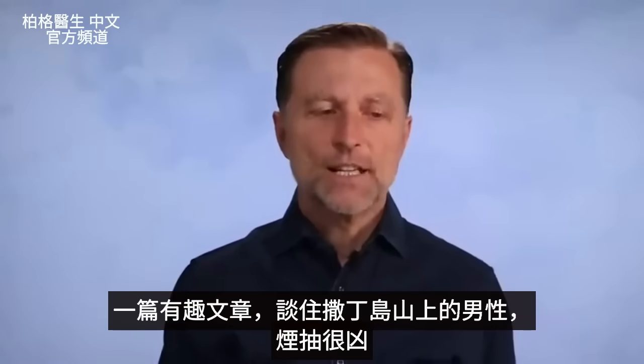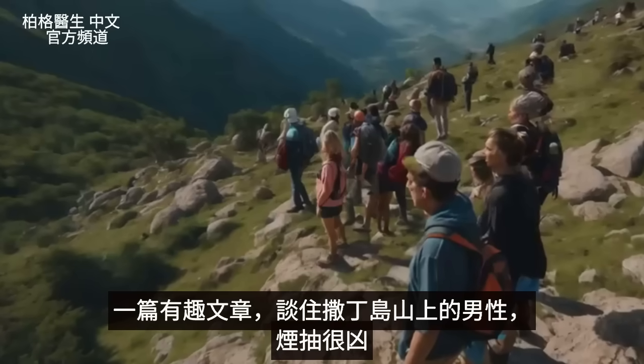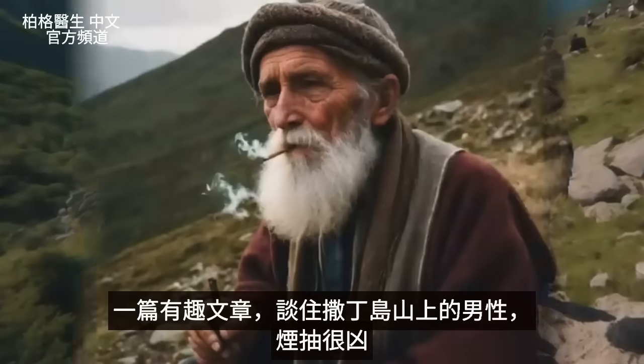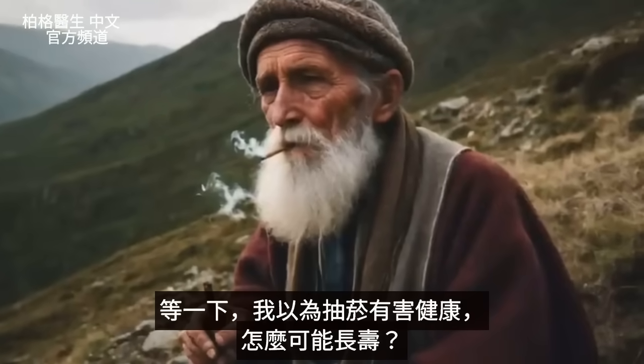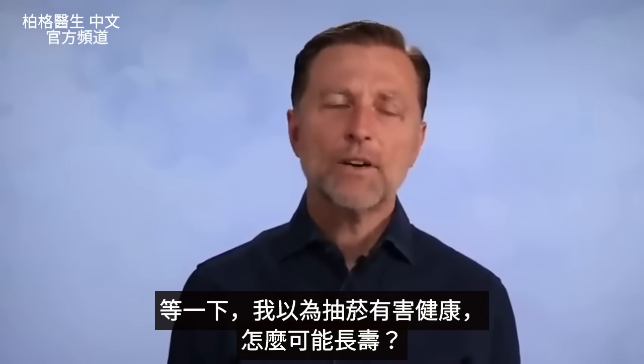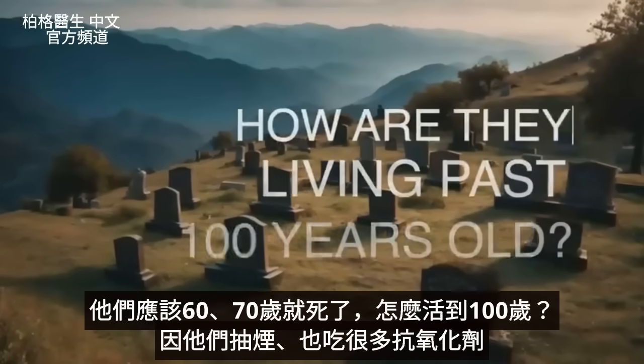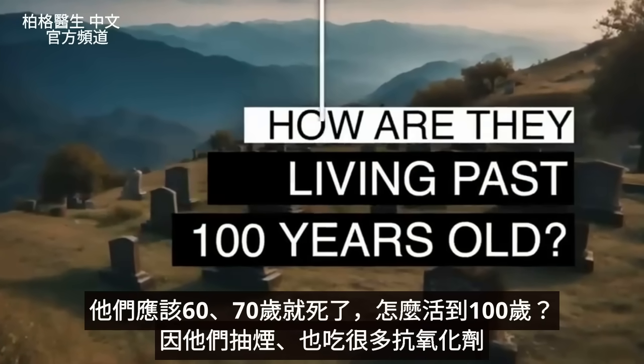And there's an interesting article on this talking about men, because the men that lived in the mountaintop in Sardinia smoke like a fiend. So wait a second. I thought smoking was bad for you. How could this possibly be? They should be dead by the time they're 60 or 70. How are they living past 100 years old?